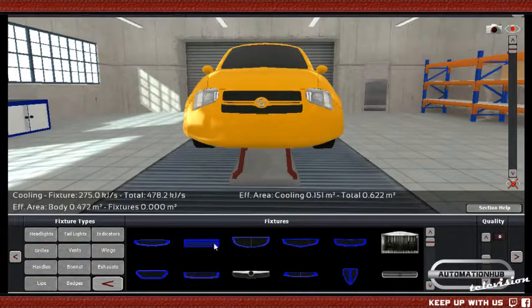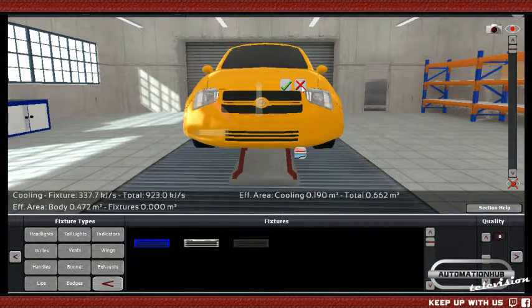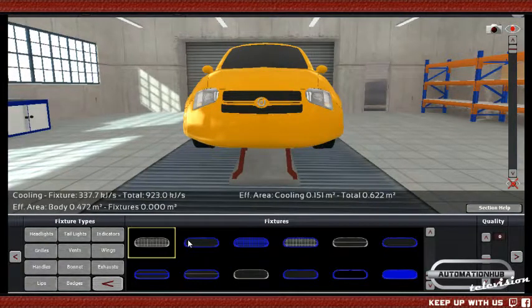Grills again. Maybe that one, just kind of... Ha! No, that is ugly. Oh my word. Okay, no, we're not having that. We don't want to make this too painful. We don't want to make all the children sick. Maybe this? I don't know. Again, like I said before, I'm really drawn to using custom grills.